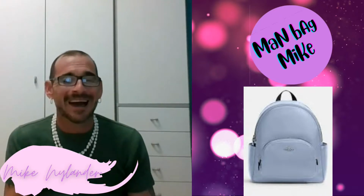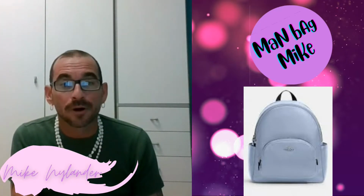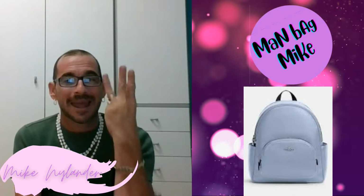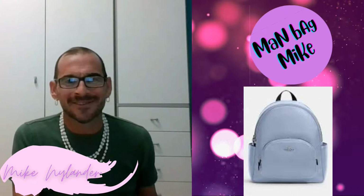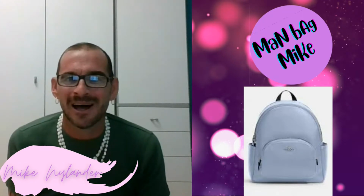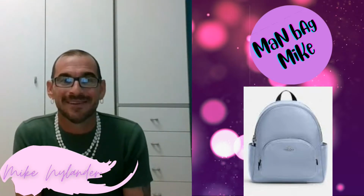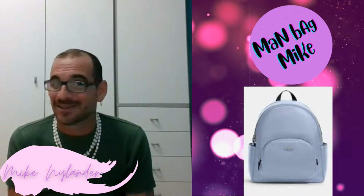So the first category that we're going to be looking at with this bag is the category of style. And when it comes to the category of style, I gave this bag a 3-star rating. Now, I'm going to start by saying that I spent a rather long amount of time looking at this bag and trying to convince myself that it actually deserved more than a 3-star rating here.